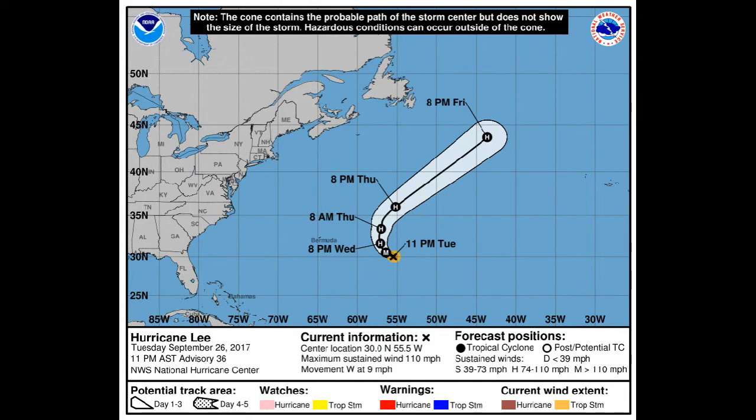And here's our cone for Hurricane Lee. At 11 p.m. it had 110 mile an hour winds, and it was moving west at 9 miles an hour. They do believe that it will become a major hurricane. That's winds over 110 miles per hour. But as it starts to move north and then take its turn to the northeast, they think that it will weaken, but probably only down to just a Cat 1 hurricane. So we'll be watching that, but it's moving totally away from the U.S. mainland.